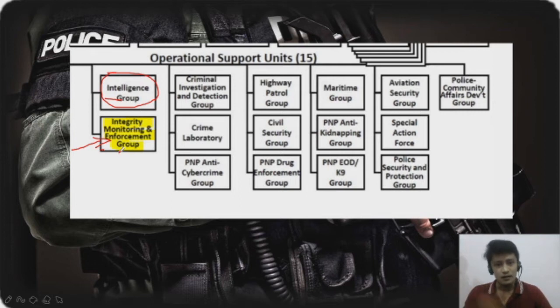Their counterintelligence target is the PNP personnel. Simply, this is an operational unit purposely for cleansing the PNP organization. The Intelligence Group, on the other hand, is focused on criminals and criminal activities. That is the difference between those two. And take note, we have here already 15 operational units. I hope that is clear, and I hope that is saved also.